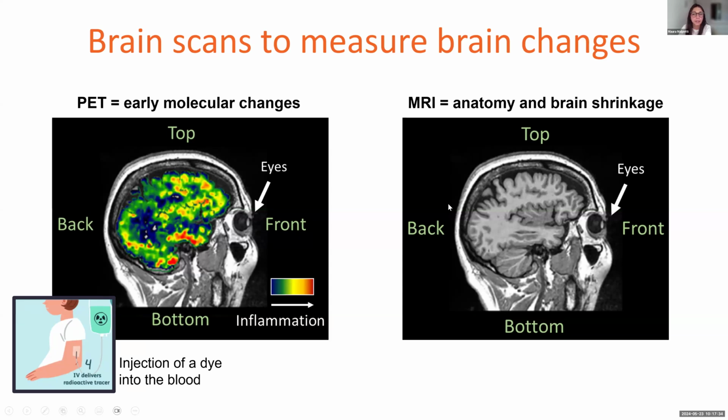As you can see on the right is an MRI, and with MRI we just take pictures of the brain. It's really like taking photographs, and we can do that over time to look if all bits of the brain are still there, if there is a shrinking process in the brain. As you can see here, there is the eye, and this is the brain. Of course, in real life, it's not gray, but it's just a way of measuring it with this contrast.